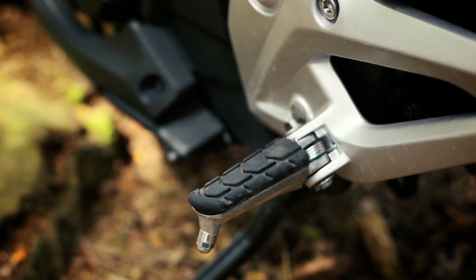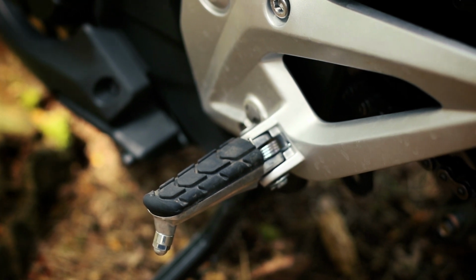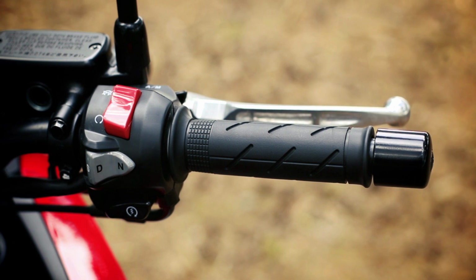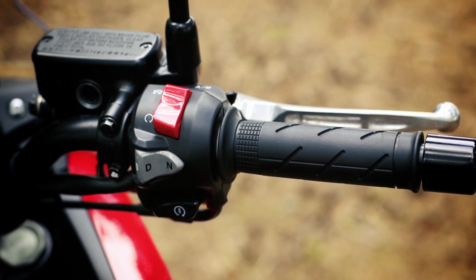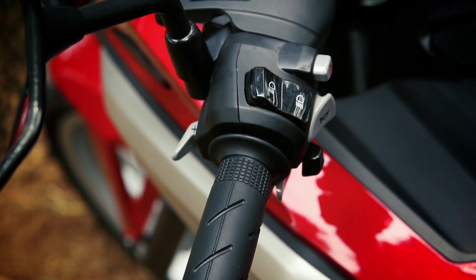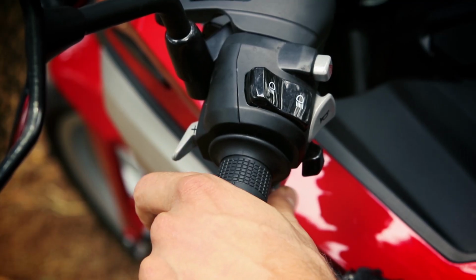And rather than going for a handful of clutch and kicking down for first, you've now got two buttons on this right handlebar. D for drive, which basically turns it into a big twist and go, or S for sport, which allows you to manually change those gears, albeit with thumb operated plus and minus shifters.